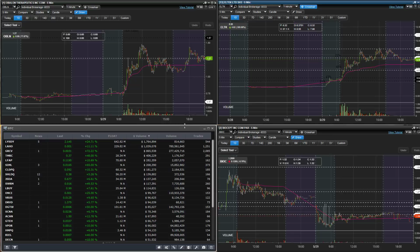So take advantage of this volume. Focus on the big picture. Use the 5-minute chart. Find the big trend. You don't have to be trading right at market open. Save your capital. Wait for the pictures to set up and then take action.